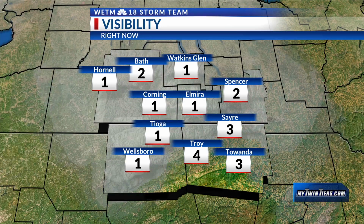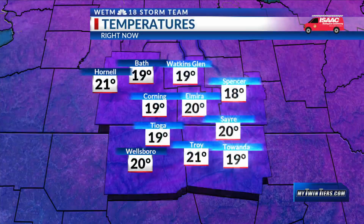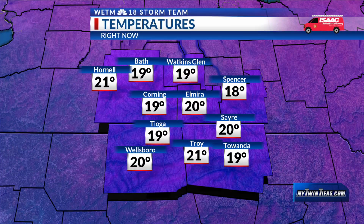Visibility is very limited out here this afternoon, only seeing up to 1 mile for us here in downtown Elmira, along with Corning, 2 up in Spencer, and 1 up at Watkins Glen. So if you plan on traveling for today, really wouldn't recommend it. Today's a great day to stay inside, but you might need to use some extra caution when hitting the roads this afternoon.